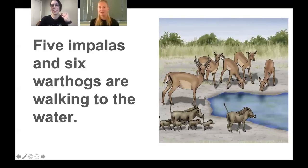One, two, three, four, five. All right, should we count the warthogs? Oh, yeah. They're so cute. There's baby warthogs, too. I love it. All right. Ready? Are you guys ready to count?